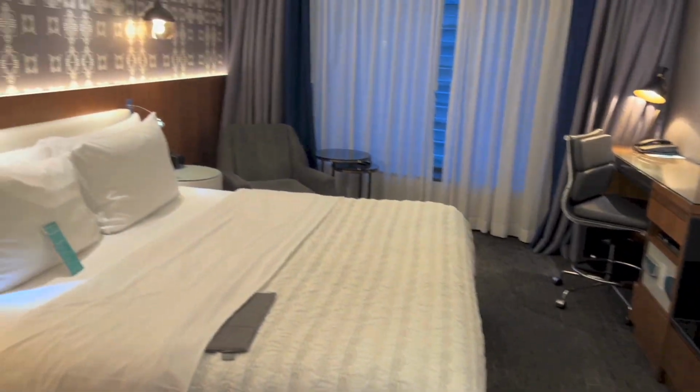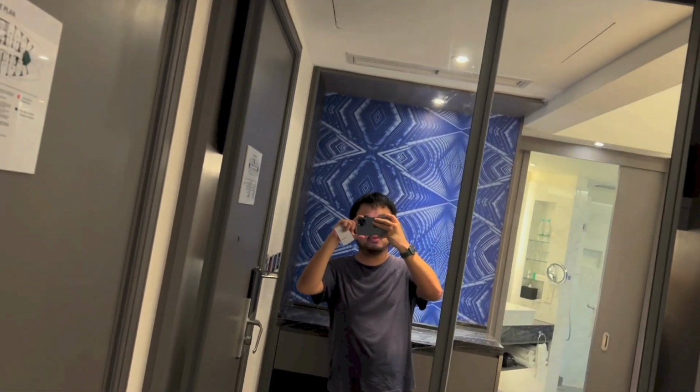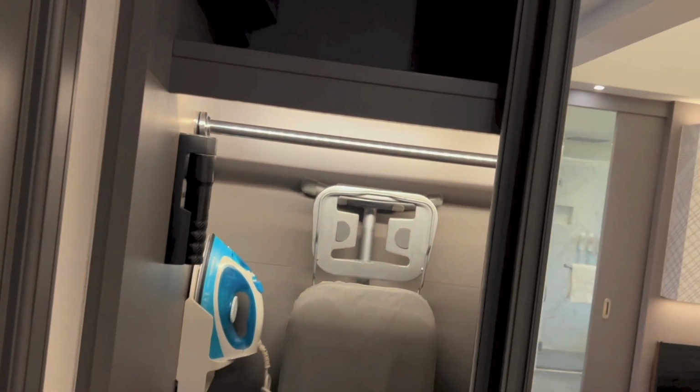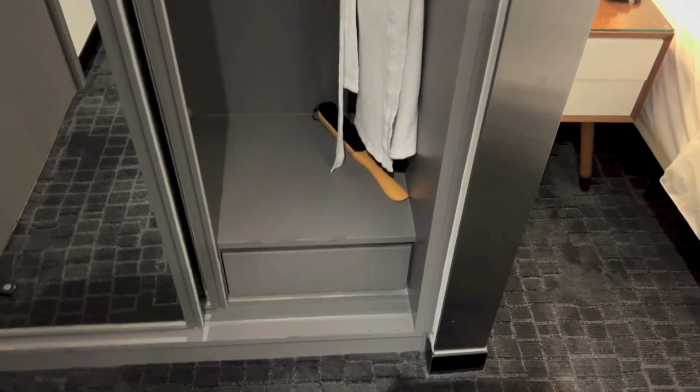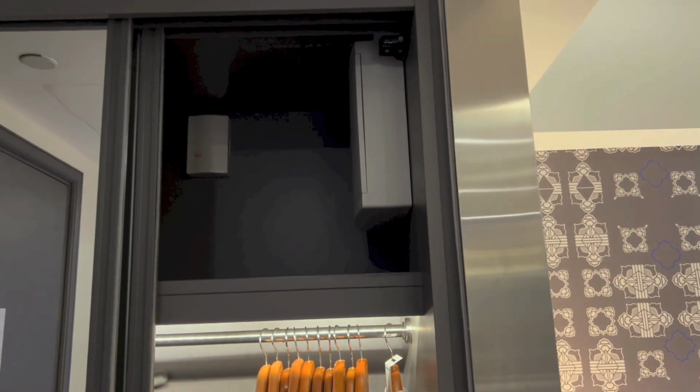Okay, so that is the view that you get as you enter the room. It is a compact and unique layout, but I like it. Here we have the wardrobe area with mirrors. Hello. Here we have storage down below, more storage, ironing board, iron, torchlight, more storage above. And if we open this side, again, storage below, more storage, the bathrobe, hangers, and again more storage above.